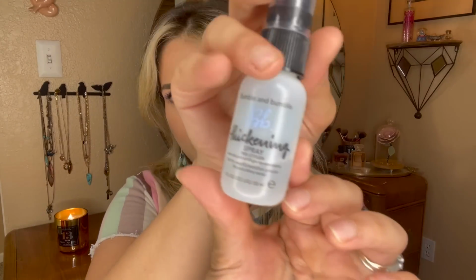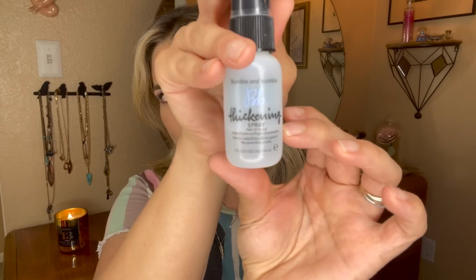This is their thickening spray, and I have just a little bit left in here. You can see I've had this sample for years, and I can't believe I haven't used it up yet. I brought this with me on vacation recently and used it one time, and I think I used like a good third of the product just in that one use.